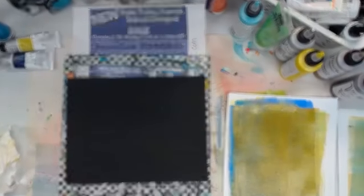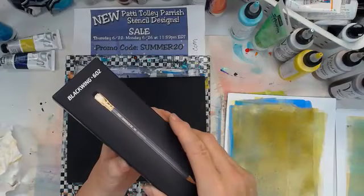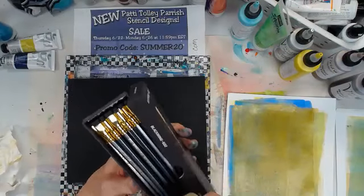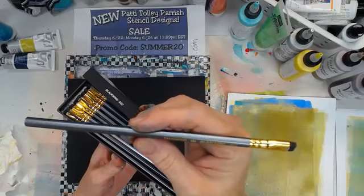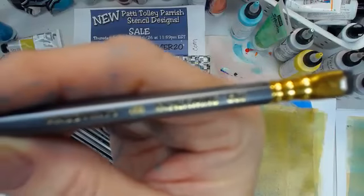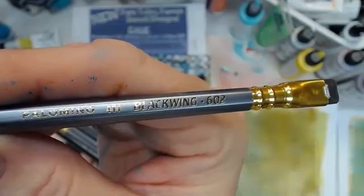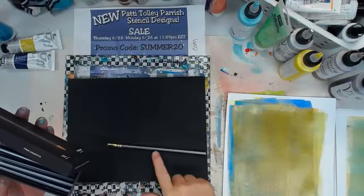Oh yeah, I got these at Queen's Ink yesterday. These are the black wing. I got the gray ones, Palomino something. This is pencil porn right here. The Palomino black wing. Can I get it to show up there? And see how the eraser's kind of flat, so it won't roll off your desk.